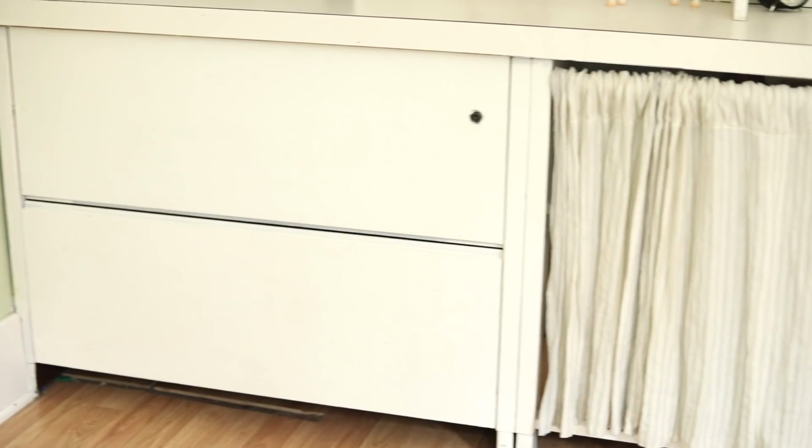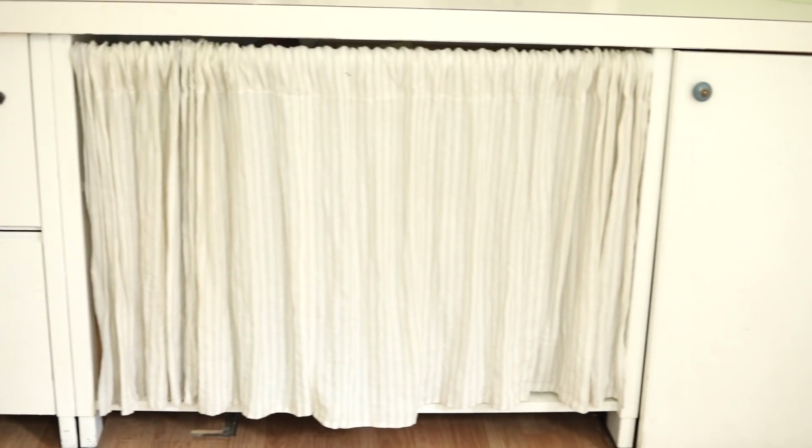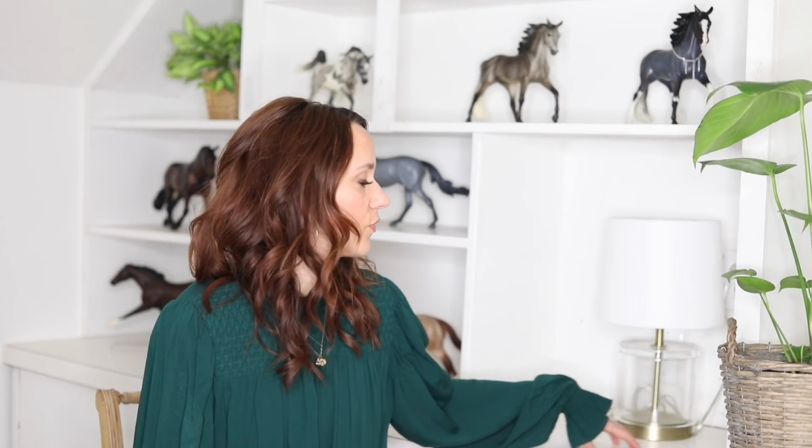This area has historically been used for storage. We have a little curtain down here that she would keep her shoes and things behind. I'm actually going to reconfigure this and give her a desk space here.